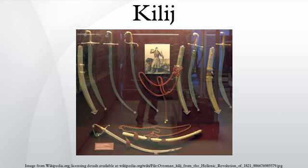Some of these shorter Kilij are also referred to as pala, but there does not seem to be a clear-cut distinction in nomenclature. After the Auspicious Incident, the Turkish army was modernized in the European fashion and Kilijs were abandoned for Western-type cavalry sabers and small swords.